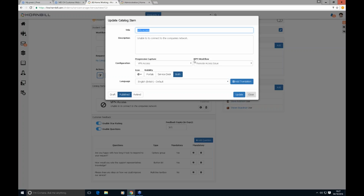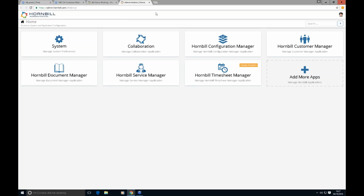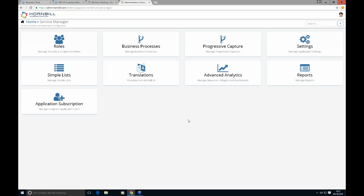So these are two very important concepts within the Hornbill Service Manager app, and it's probably worth just taking a moment to touch on those. So let's touch on progressive capture. This is a direct replacement for perhaps what you're familiar with in Supportworks in terms of the self-service wizards, but it also doubles up as the form designer and also the category profiles within Supportworks, if you like.